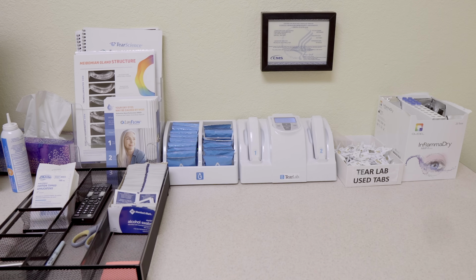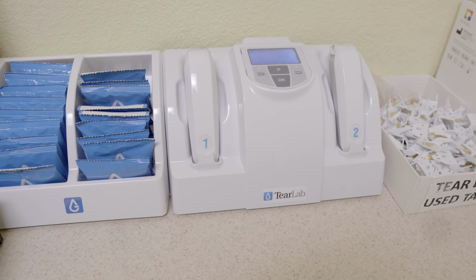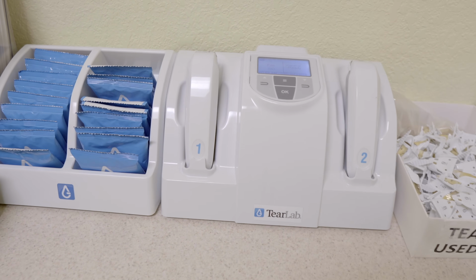Now, one of the first true dry eye tests that we do in our clinic is called tear film osmolarity, which is really just a fancy way of saying that we're measuring the salt content of the tear film. If you remember the last time you ever did cry and you tasted your tears, they taste salty, right? And that's because with dry eye syndrome, there is an irregularity of the tear film, which causes an increase in this osmolarity or increase in salt content. And that causes a disruption or loss of homeostasis to the front surface of the eye.